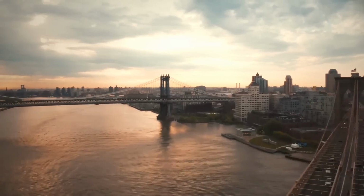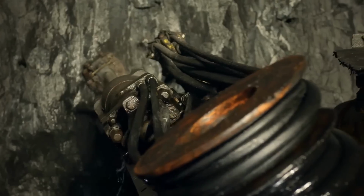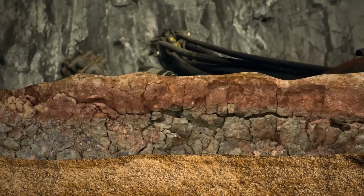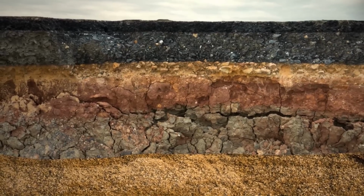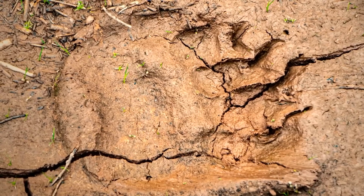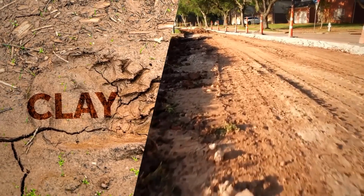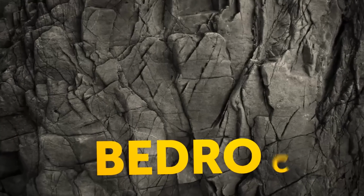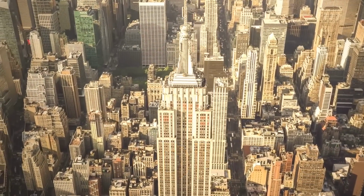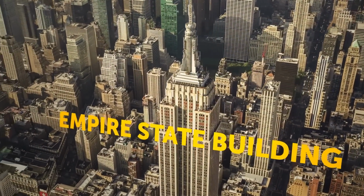But hey, even with these limitations, the researchers did a pretty good job of accounting for the complex geology beneath New York, including the sand, silt, clay deposits, and good old bedrock. They found out that certain types of soil, like clay and artificial fill, are more prone to subsidence. On the other hand, bedrock stays pretty firm and keeps those skyscrapers in place. So at least we don't have to worry about the Empire State Building taking a dive anytime soon.